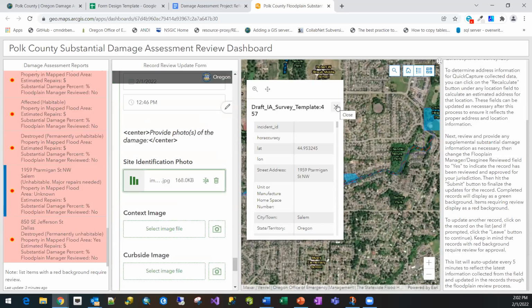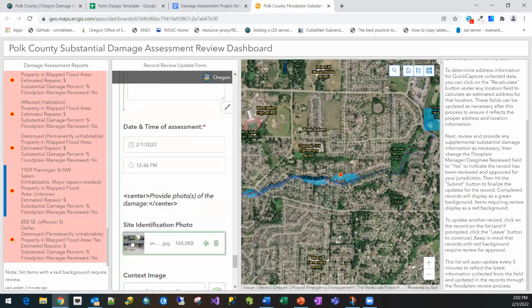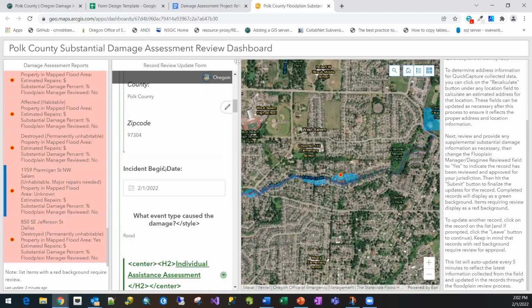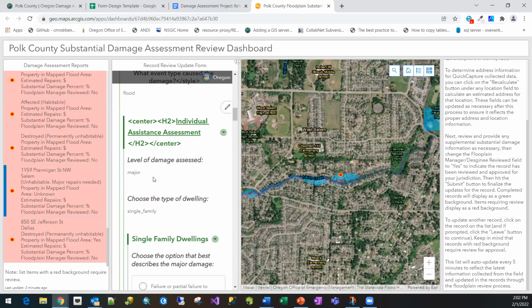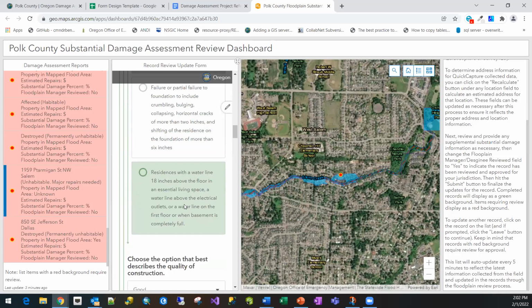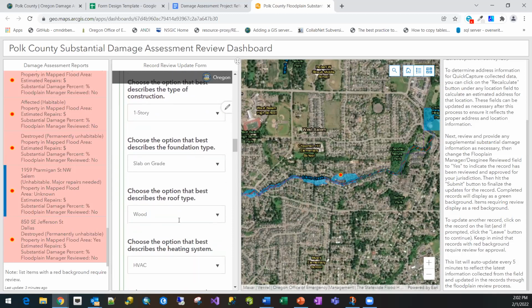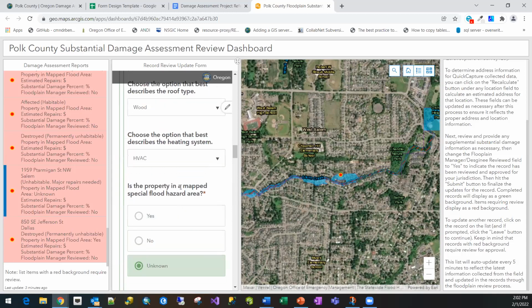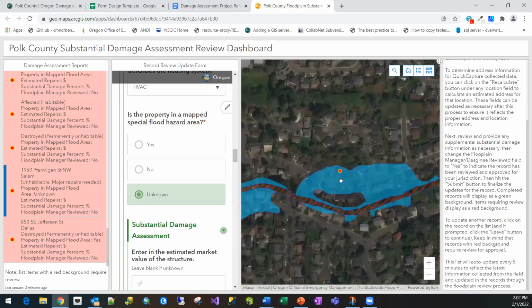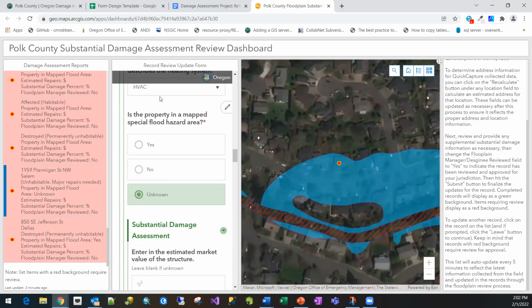And you can see the information that was collected out there in the field, to include the photo of the damage there. And you're able to see the information about the location, those details, when the incident started, what incident it was, what was the damage category, and the option that describes the major damage, followed by some questions about the construction. So this can be done out there in the field. And then really some interesting components here is, is the property in a mapped special flood hazard area? So as we zoom in here, this is in the 100-year floodplain. So we can tell, yes, it is in the special flood hazard area.